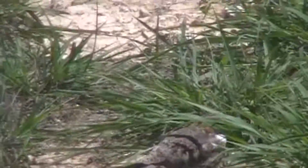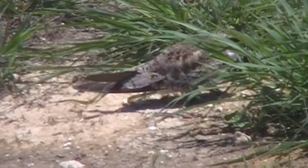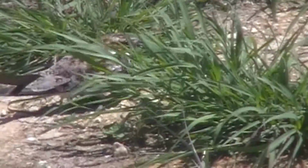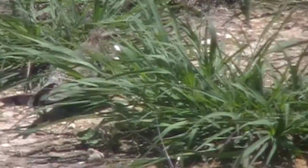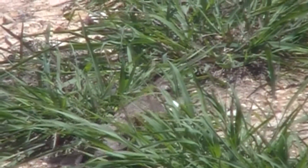I apologize for the movement of the camera when you're zoomed in really tight like that. Each little movement is pretty sensitive. I tried to keep him in the center of the screen, but he just kept moving. So I apologize.